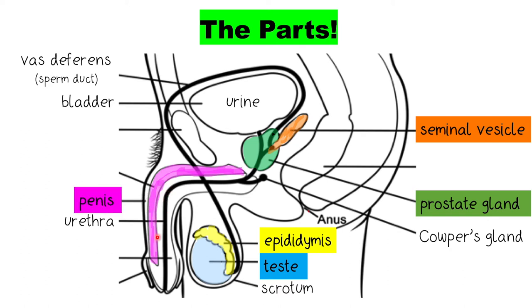Okay, and the penis is an external organ, so it's outside the body, and it has this special tissue here called erectile tissue. It's special because it can become engorged or filled with blood, and when it becomes filled with blood, the penis becomes erect or hard, which is essential for copulation, for having sex. It also, though, has spongy tissue, so it's not just all erectile tissue. The end of the penis can be covered in foreskin, which is a protective layer of skin to protect the head of the penis. Up here, we have the pubic bone.